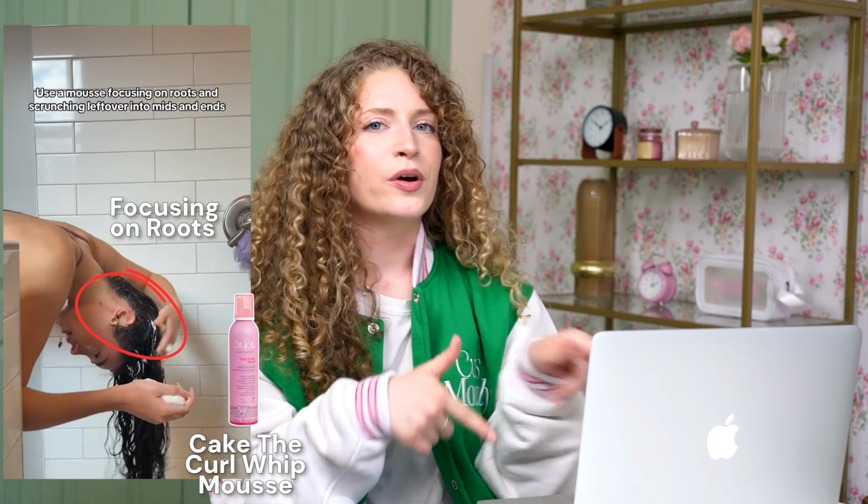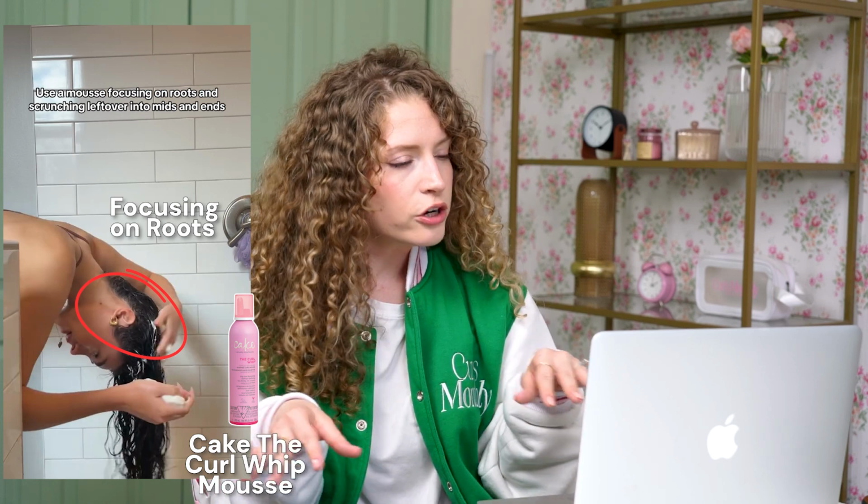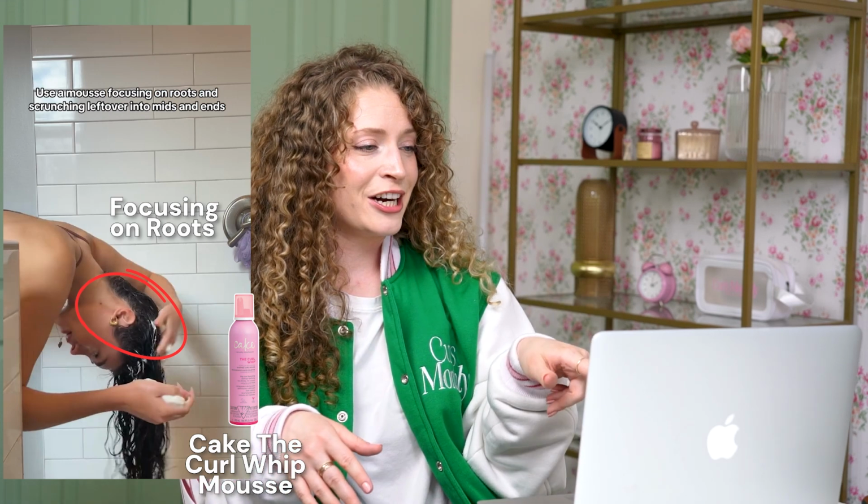So I wonder what this routine would look like if she just skipped that step and didn't put anything on her roots. Then I already see here, she's using the Wet Line Advanced Climate Control Gel. This is the non-strong hold version. I like this gel, but it makes my hair too shiny for me. So we'll see what she does with it.